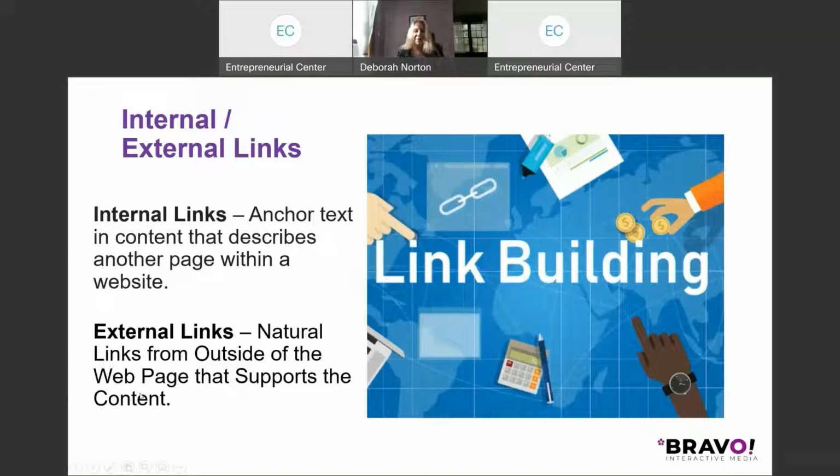Then we have external linking. These are the natural links that happen outside of the web page, but support your content. So let's see an example for this, an external link. Well, when you are going to sign up for our classes off of our university website, off of the entrepreneurial website, you click that link to sign up, and you actually go to a third-party link, which is outside of the Entrepreneurial Center's website, which allows you to sign up for the class. That's a natural link that supports the main web page that you just linked from. So the content here says, oh, do you want to sign up for a workshop? Then you go to this external link where that is available.